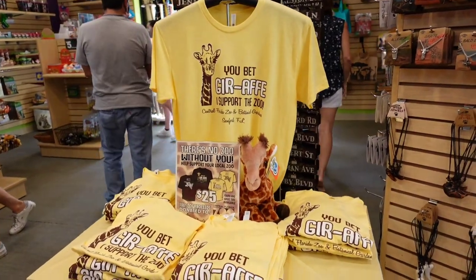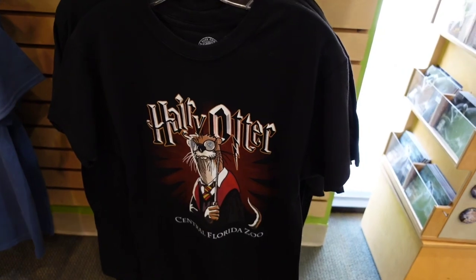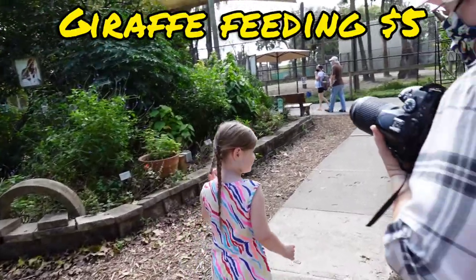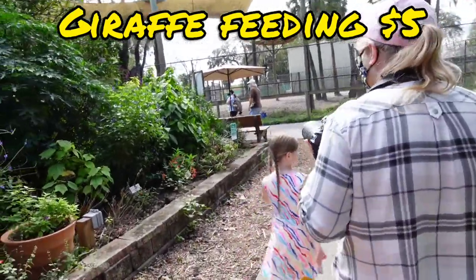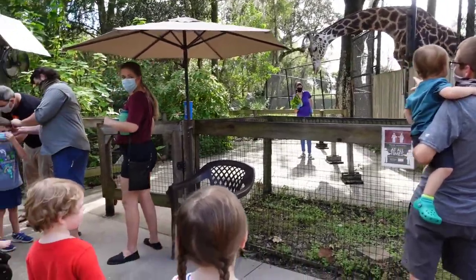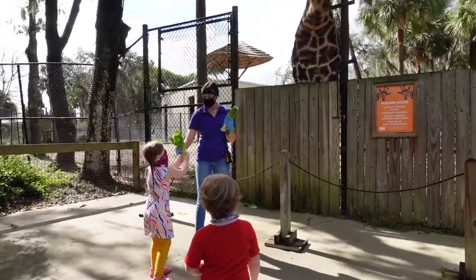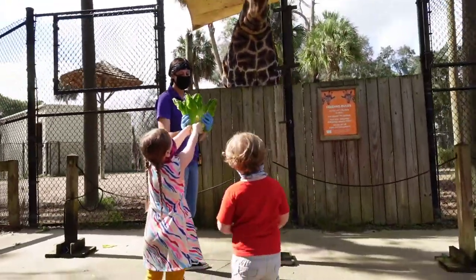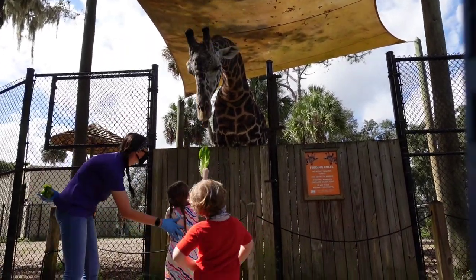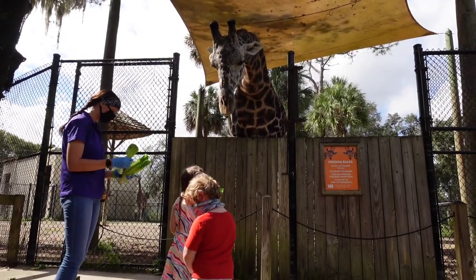Giraffe, I support this. That's cute. I want to pet the goat. And the hairy otter. That's cute. Not a unicorn. Dragonfly. We're going to go see about feeding the giraffe. I want to pet it. Wow. It's cabbages. Come on over. You're going to raise one piece at a time. So we're going to put this hand up like that. And you're going to stand a little closer. Good job. Whoa. Okay. Good job.